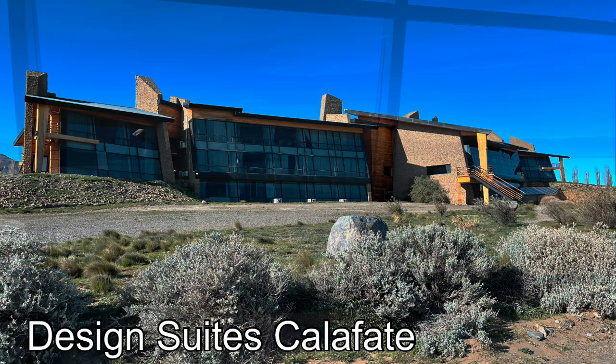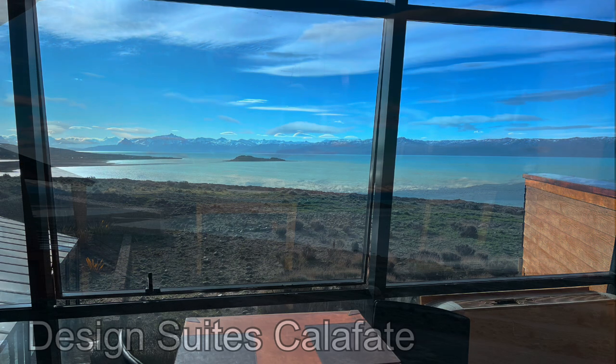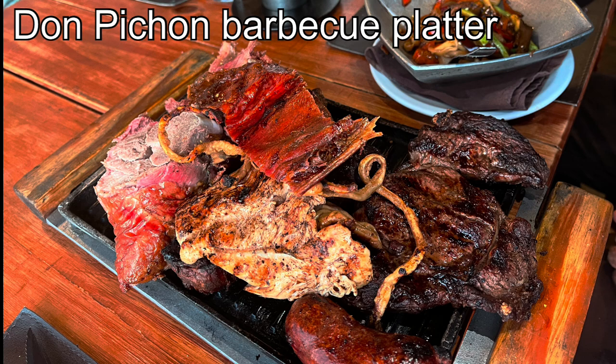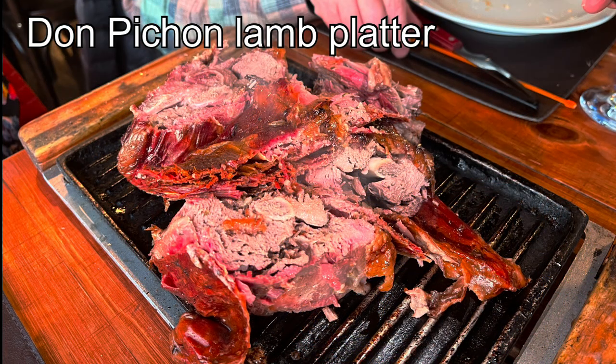In El Calafate, we stayed at Design Suites Calafate, overlooking Lago Argentina. We went to a wonderful steakhouse called Don Pichon for dinner.